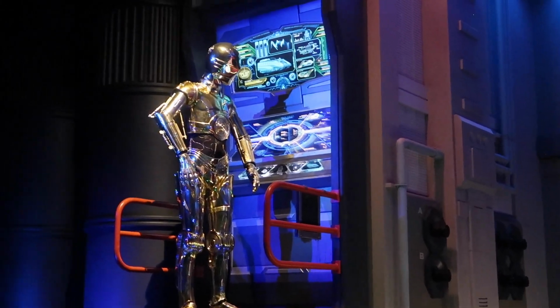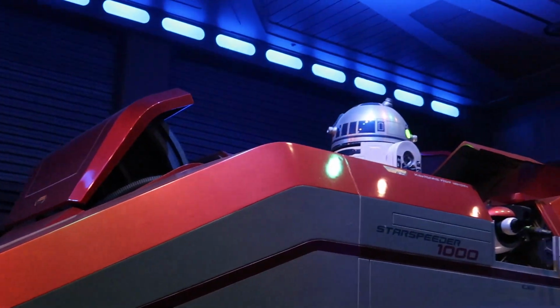They were just talking about the spy, and I think C-3PO wants to get moving, but R2-D2 is trying to give him some information, and he's not listening.